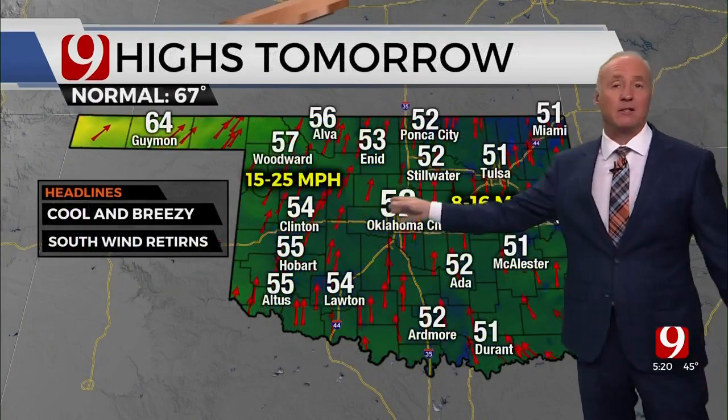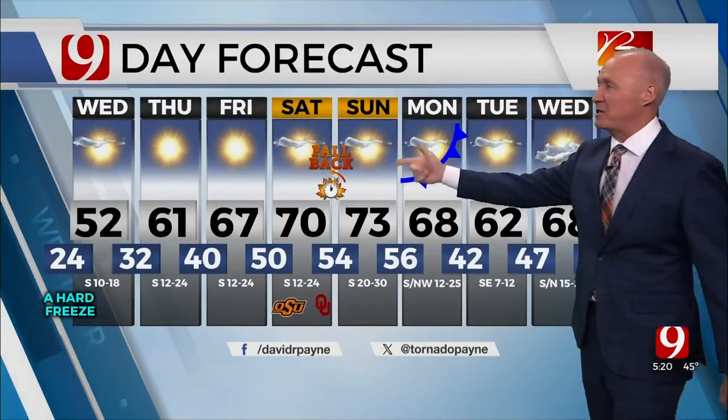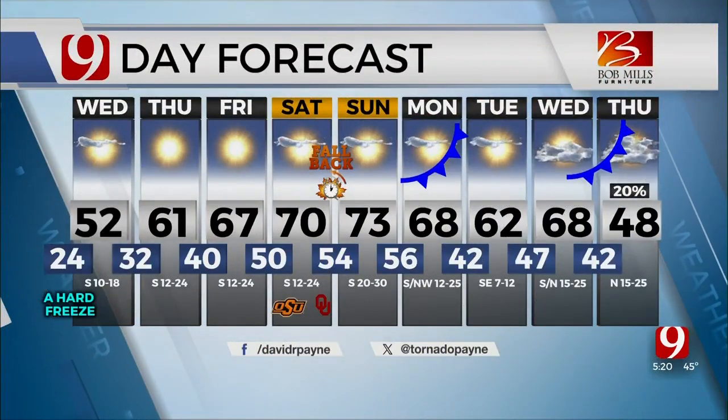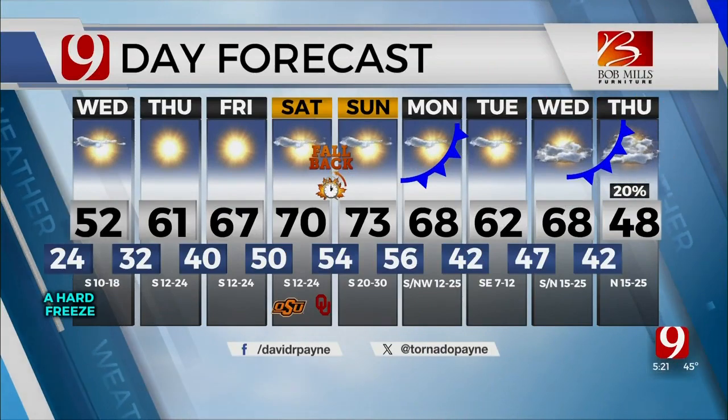Highs tomorrow, back to the 50s. South winds return. Do I hear 60s? I do. I hear 70s for the weekend. Next week, we'll cool it off a little bit, not bad. And there's that cold surge by Thursday, possibly, of next week.